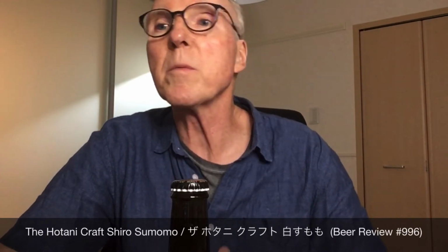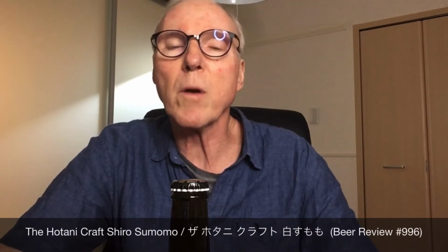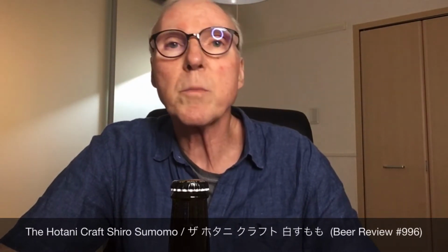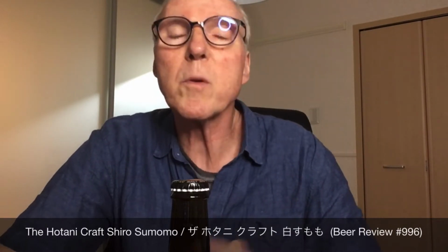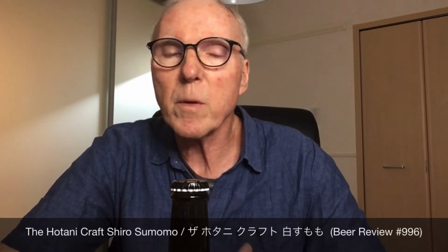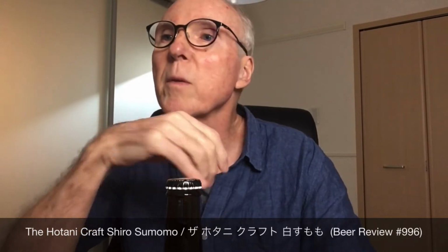It used to be called Brewpub Center Point, and now it's Brewpub Standard, and they are contract brewing for the Hotani Craft Brewery. The area is not an especially great climate for growing hops. That's much more of a northern thing, in Hokkaido and Iwate, where the climate is much more congenial to making good hops. So far, the hop character in the beers I've had from them hasn't been especially pronounced or great at all. But we'll see about this one.